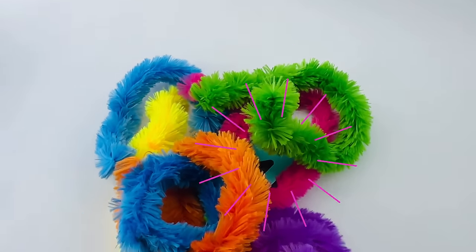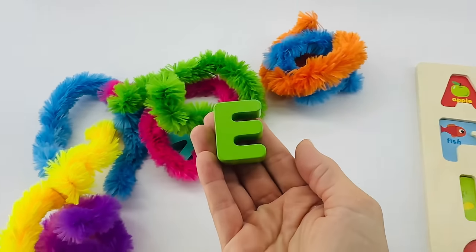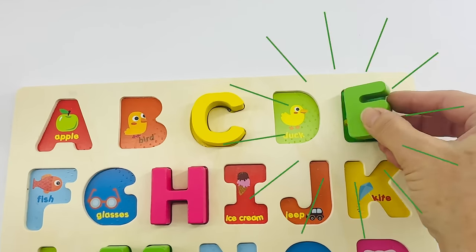What are these soft and fuzzy rings? Oh, look, there are letters hiding. Let's see which one this is. It's the letter E. This one is green. E is for eggs. There it goes.